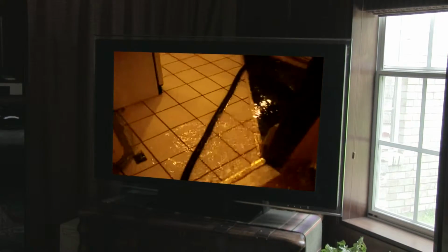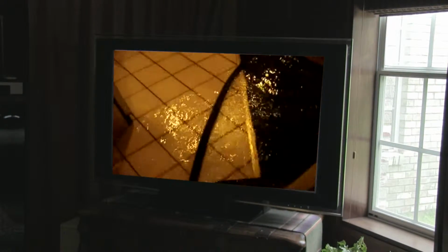I can't believe we're doing this right now. I'd much rather be watching my show. Downton Abbey comes on in 5 minutes, and we gotta get this water out of the house.